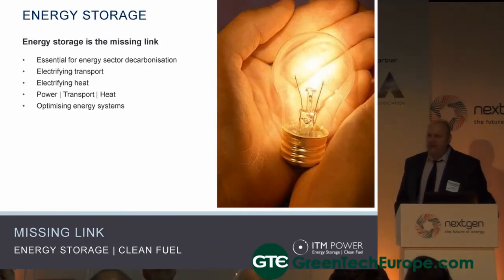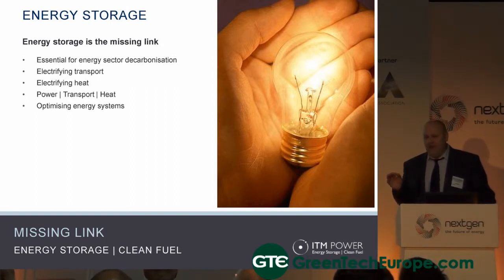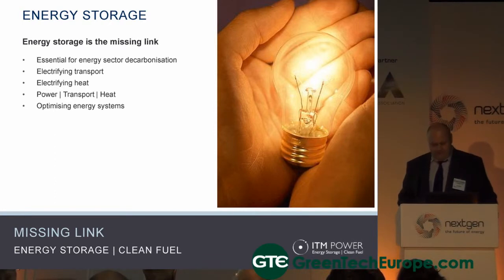One of the missing links is energy storage. If you want to decarbonise electricity, electrify transport and electrify heat, you need some energy storage, particularly with intermittent renewable power on the network. And it's been a conundrum that people in the power sector have tried to solve for a very long period of time.